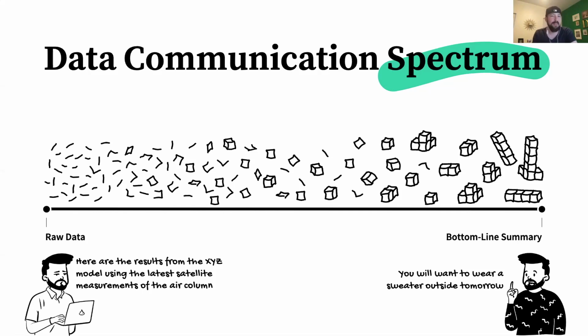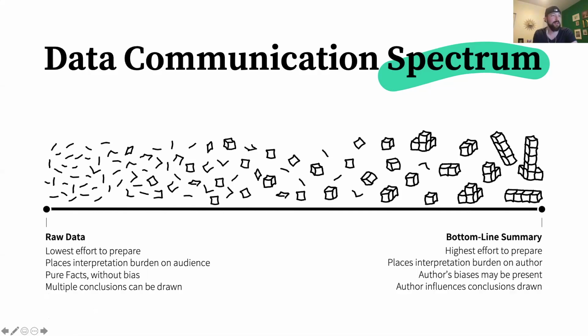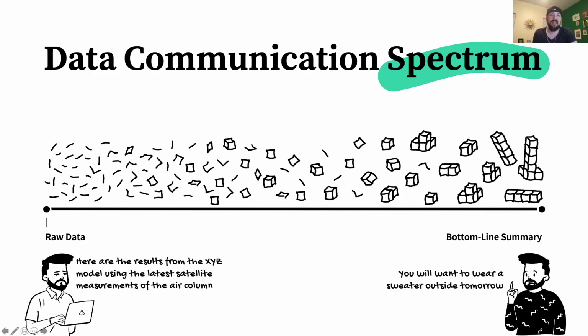Again, both of those things are data communication, but it's showing you the wide spectrum that this can take. We talked about biases. Biases can be present. Who says that this guy's threshold for wearing a sweater is the same as my threshold? I think that's an important thing. If I were hearing this guy talk, hey, you'll want to wear a sweater, I would immediately become skeptical. Like, well, how do you know? Why should I trust you? And that's a common thing to be wary of.